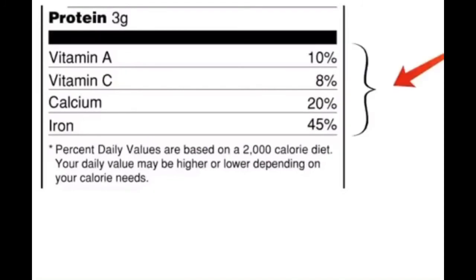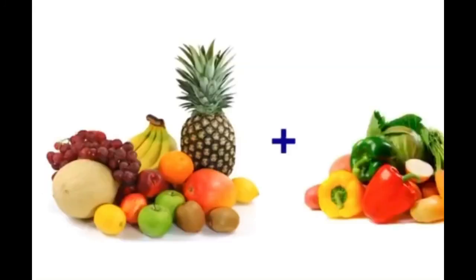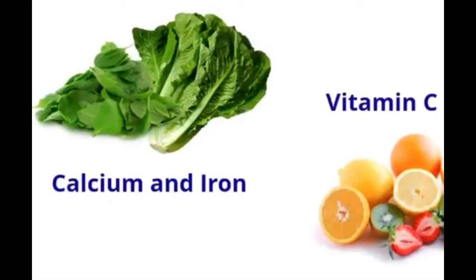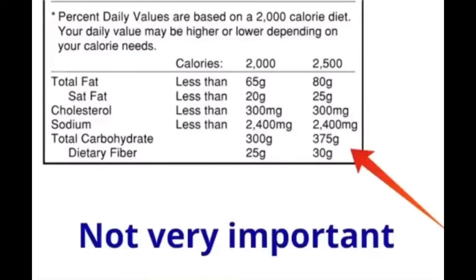Finally, we have a few key vitamins at the bottom. It may sound strange, but ignore these. These numbers will be notoriously low, and you should be focusing instead on getting lots of fruits and vegetables in every day. To meet your vitamin requirements, leafy greens contain calcium and iron, and fruits contain vitamin C and vitamin A. The nutrition label's facts contain recommendations about how much in each category to get. They do not change on the nutrition label and are not important.